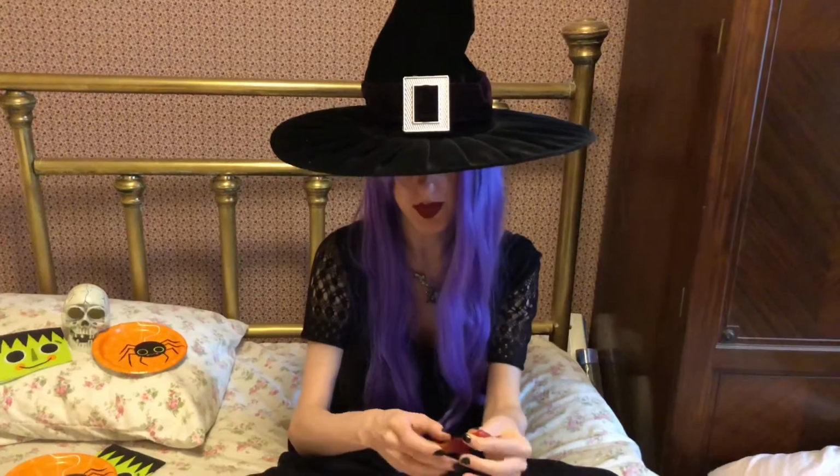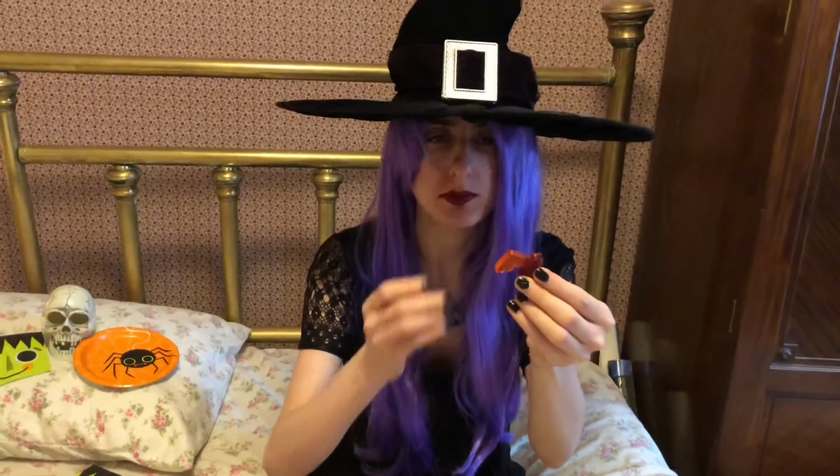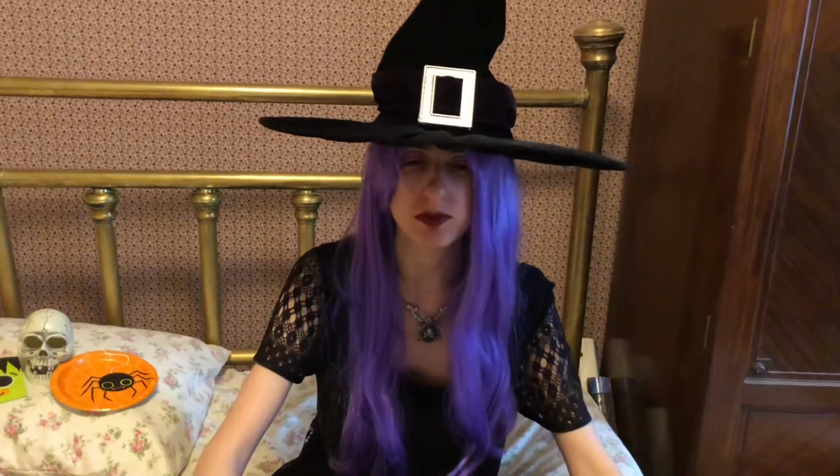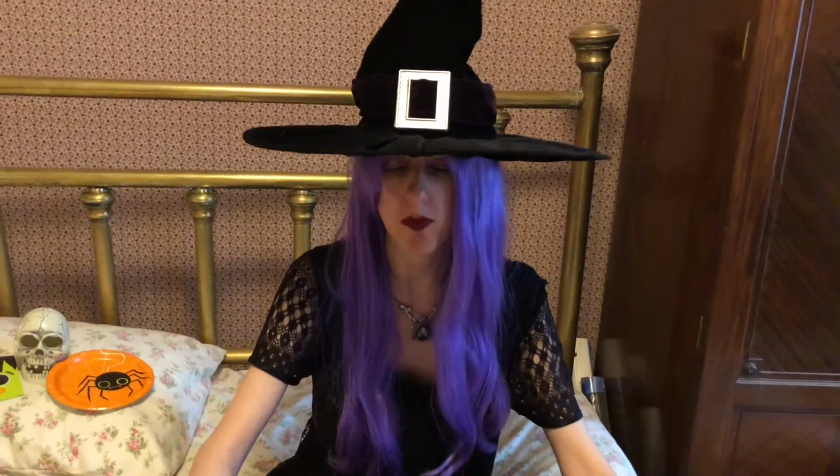I wonder if they're all the same flavor. We'll break his right wing off and see if it's actually orange flavored. That was orange, definitely. Nine out of 10 horns in the air.